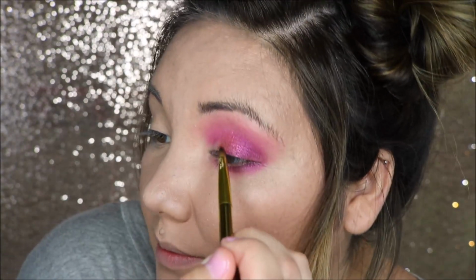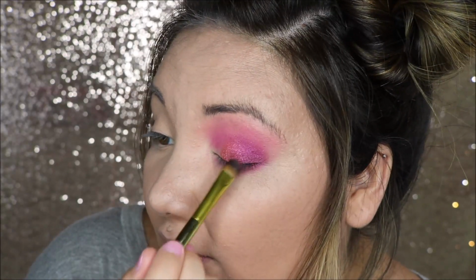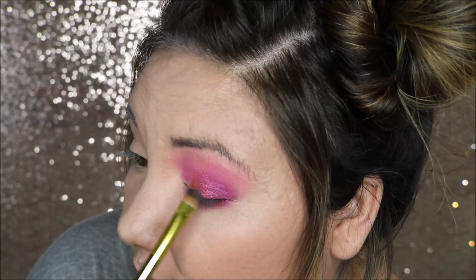I think you could create a really pretty neutral eye look with this palette as well. But of course we want to see how the fun colors work. I feel like if the fun colors in a palette work, the neutrals are most likely going to work too, most likely. Next we're going to go into this one.